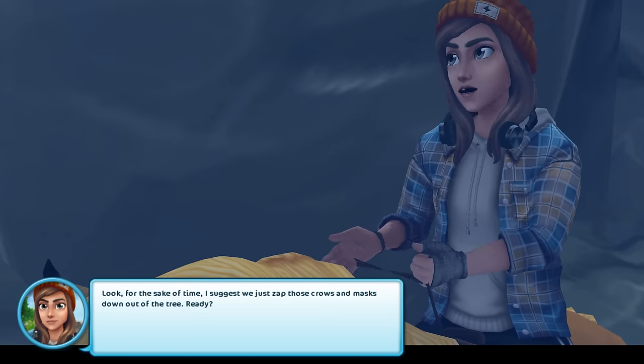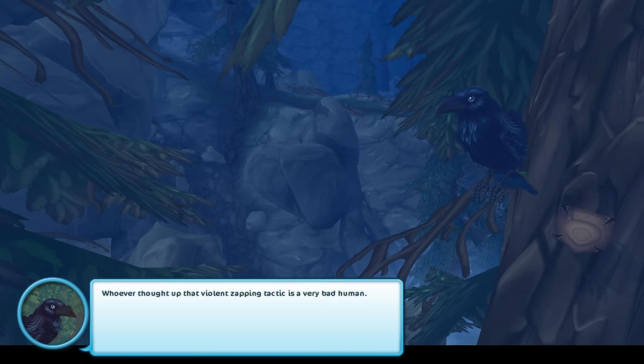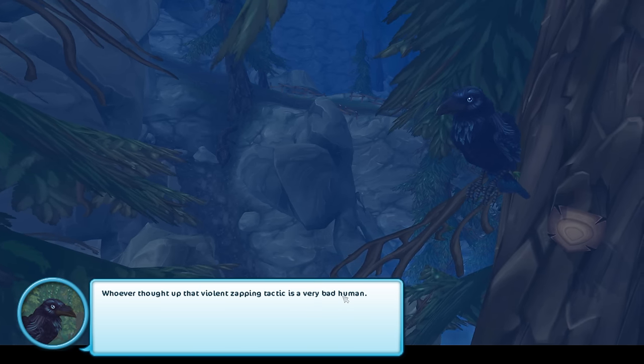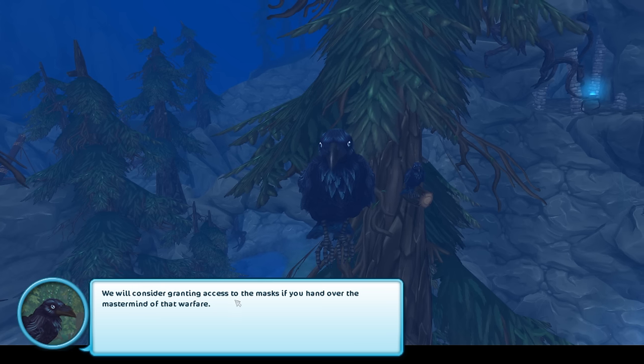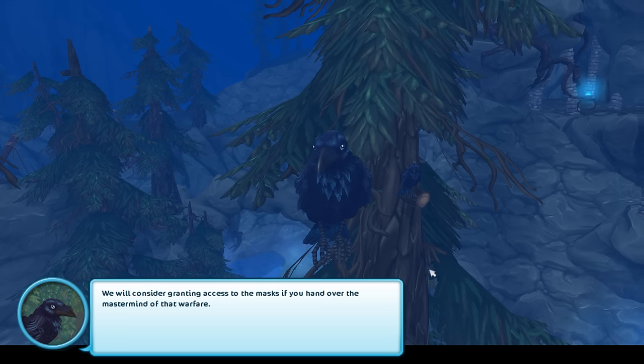Look, for the sake of time, I suggest we just zap those crows and knock the mask down out of the tree. Ready? I don't think we should do that, you guys. Yeah, whoever brought up that violent zapping tactic is a very bad human. I agree with the crows. We should leave them alone. We will consider granting access to the mask if you hand over the mastermind of that warfare. I don't know who did that.